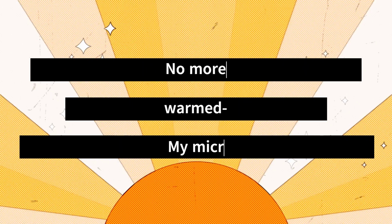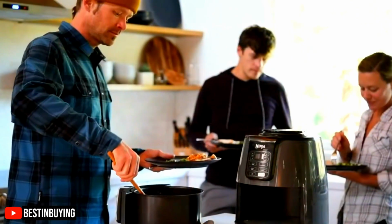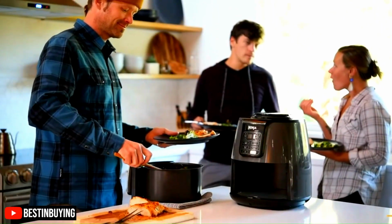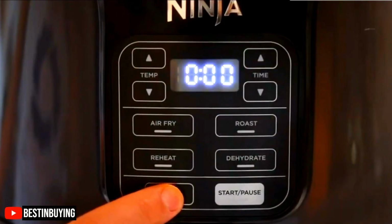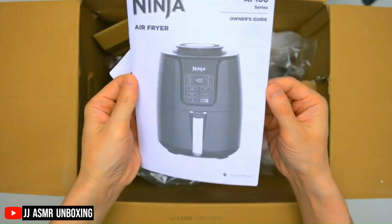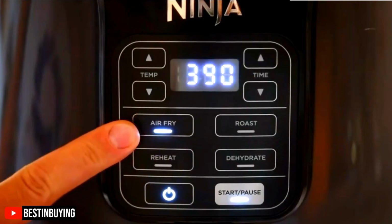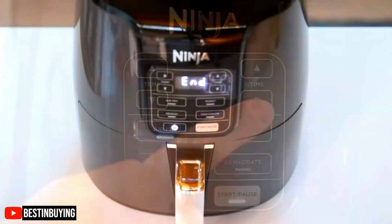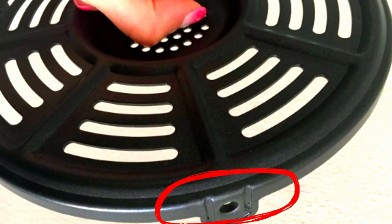Another one adds, fewer smell complaints. Compared to the owners of most other air fryers, fewer Ninja customers point out the initial smell. We've already said that all air fryers give off this off-putting smell when you first start them. User manuals offer instructions like letting the device run without food a few times before cooking. One noteworthy tip from Ninja users to prevent the initial smell is removing the rubber feet from the crisper tray that were attached to it for shipping.